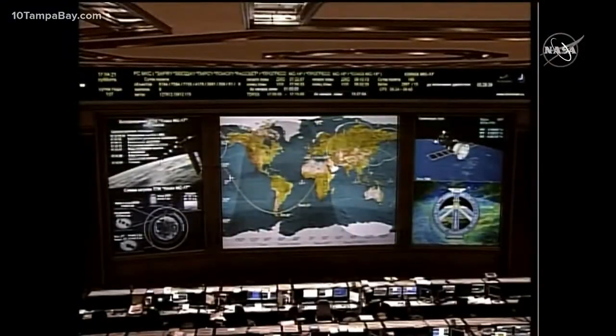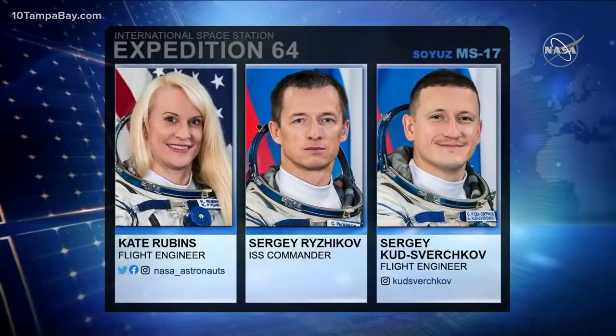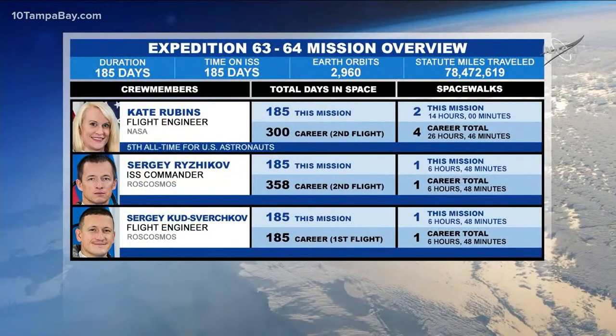The three returning crew members, Kate Rubins of NASA, Sergei Ryzhikov, who's the Soyuz MS-17 commander and who was also the Expedition 64 commander during this long-duration mission aboard the International Space Station, and flight engineer Sergei Kud-Sverchkov are in the home stretch of their flight. Rubins, when she lands, will have logged 300 days in space on her two flights, the fourth most days in space by a U.S. female astronaut, behind Peggy Whitson, Christina Koch, and Sunita Williams.